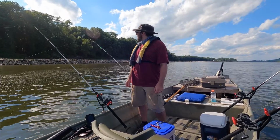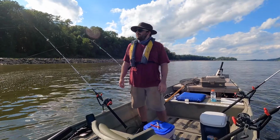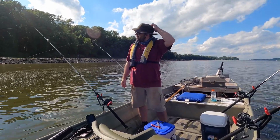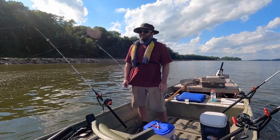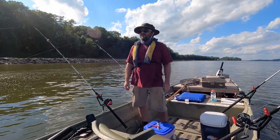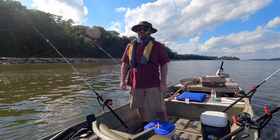There are times where man, I can't keep 4 rods in the water because I'm getting just tons of bites. Usually it's in the range of 3 to 10 pound channel catfish and flatheads and the occasional blue.